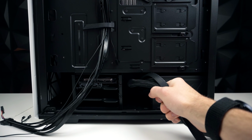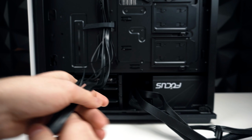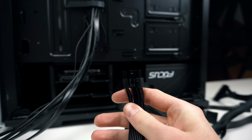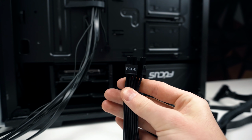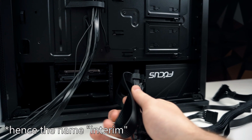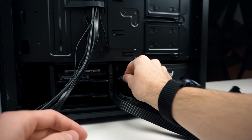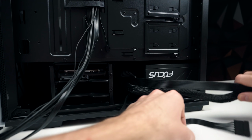Okay, now we're gonna get started with plugging some things in. So there's 2 sections of cables, the front panel connectors and the power supply connectors. We're gonna start with the power supply connectors. Starting with the PCIe cable. Now, since we don't have our dream graphics card in this build, we're gonna tuck this away, and when you do finally get your dream graphics card, you can just take this thing out from where we tucked it in and plug it into your, for example, 3060.